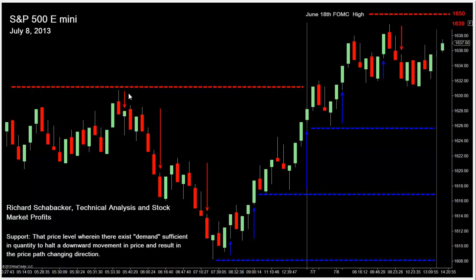For example, the initial rally up to 1630 ended with the market pulling back down off of the high, the price path reversed direction, and the S&P traded down to 1608. Thus, the inference we draw is that at the various levels where price failed to auction higher, the market encountered supply, selling pressure, and/or a lack of buying interest. The end result of the lack of buying interest and/or selling pressure was a change in the path that the market was following up until that point in time.